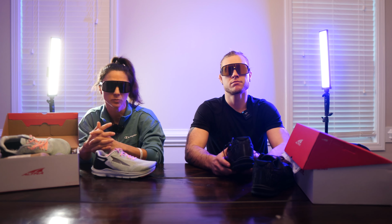Yeah. So these are going to be fun. We'll try out these Altras today. We'll do some training in them, do some running in them. We'll see how much we can get, and then we will keep you updated. But these are the Altra Torin 5s.